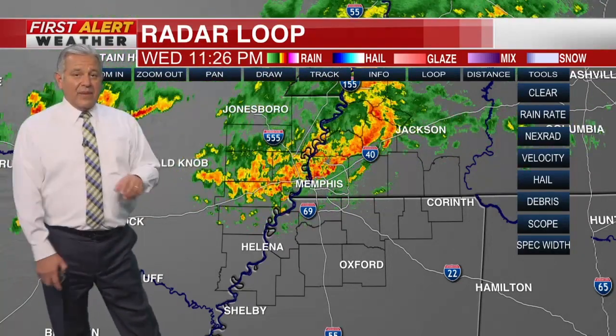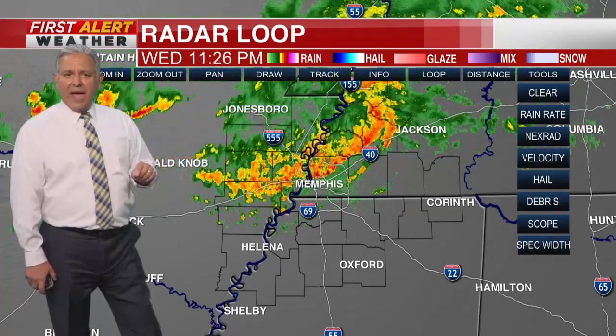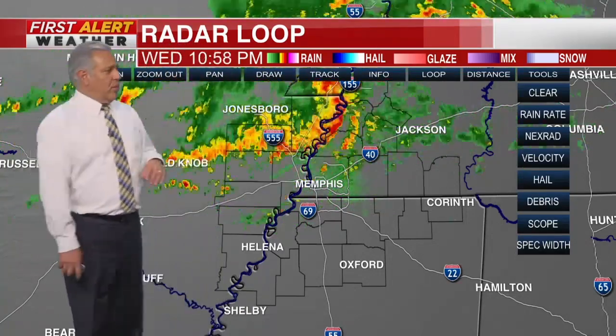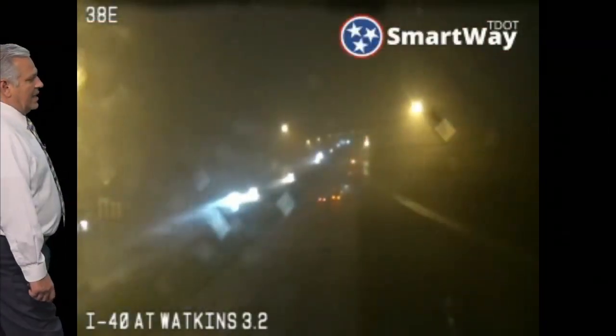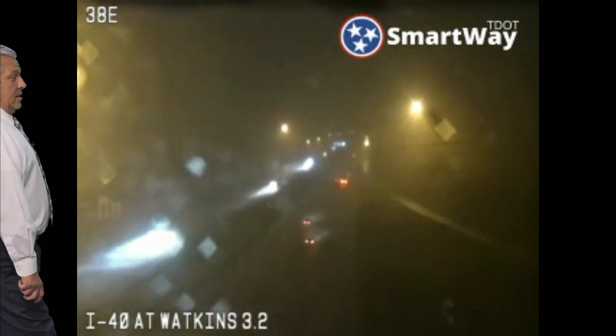Let's take a look outside because we're seeing heavy rain on one of, I think we've got a TDOT camera. Is that what we have, Meg? Let's check it out. This is I-40 at Watkins. It's right there on the northern portion of the 240 loop, right there in Shelby County, the city of Memphis and Shelby County. There you see it. It's windy, it's raining hard.